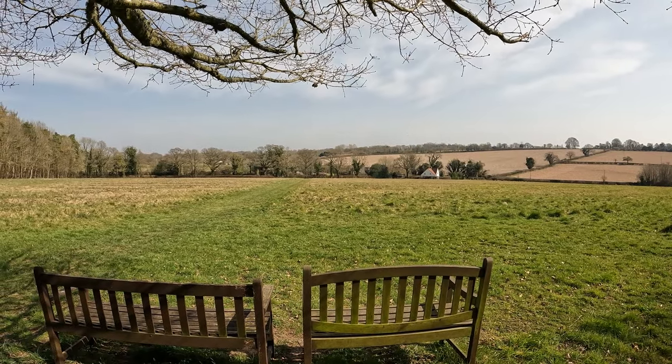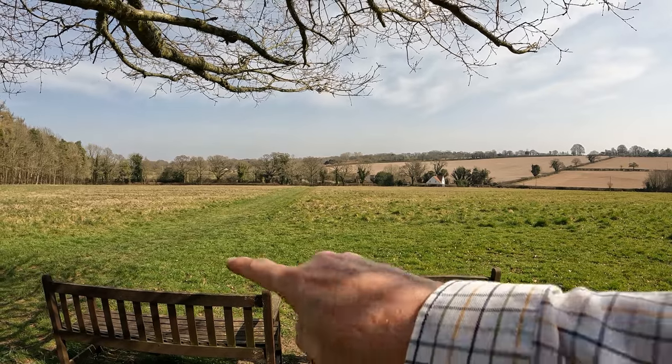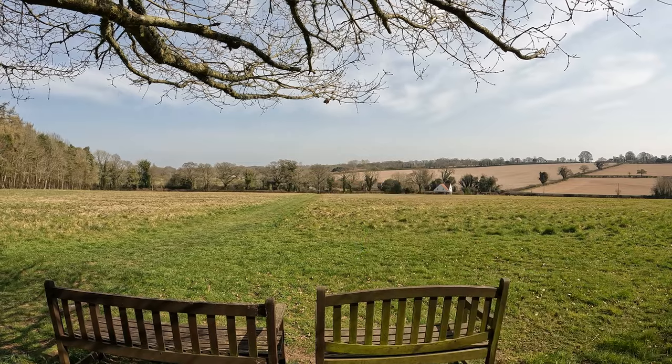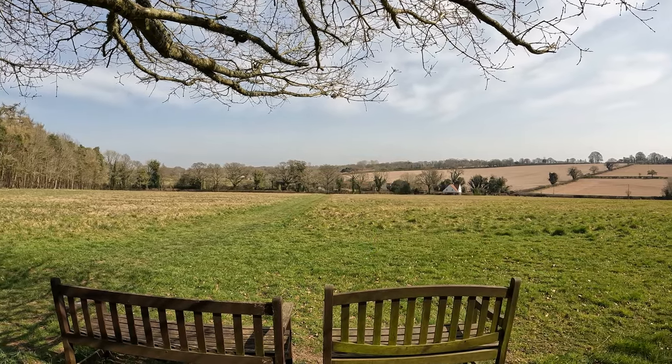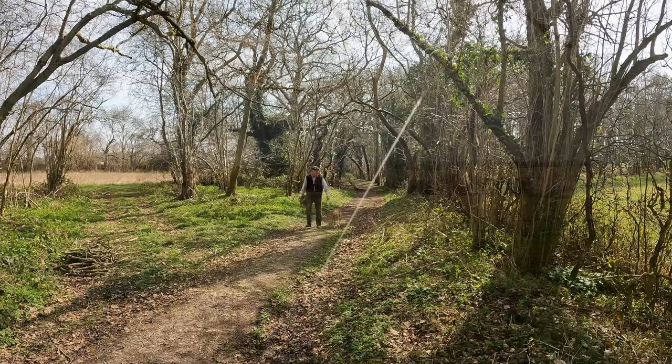Some benches here for a little rest as well. So we're going to carry along down this path across the field, and then where those trees are, we then start heading left in a sort of northwesterly direction.